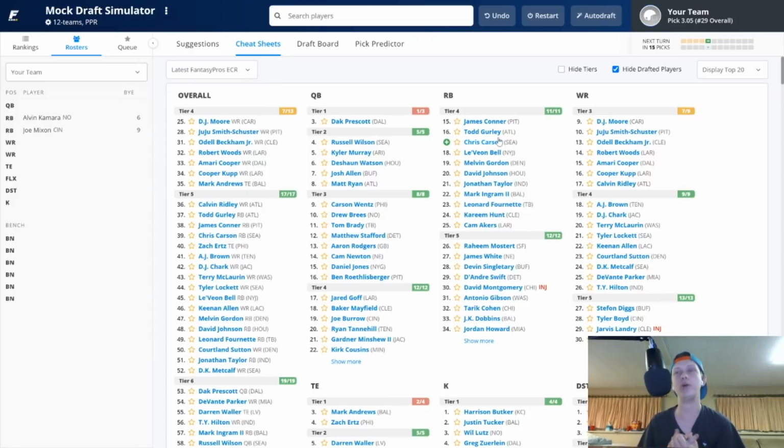So here, still available at wide receiver, according to Fantasy Pros, the top list is DJ Moore, JuJu Smith-Schuster, Odell Beckham Jr., Robert Woods, Amari Cooper, Cooper Kupp, and Calvin Ridley, all inside of Fantasy Pros Tier 3. Now I have these guys completely different. In my opinion, the best picks here are DJ Moore, Robert Woods, Cooper Kupp, and Calvin Ridley, all guys I see with top 10 or top 12 potential. To me, the best pick available is DJ Moore of the Carolina Panthers.